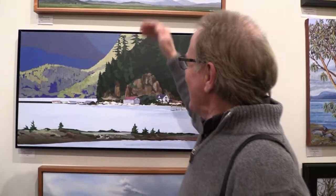You have the swath of color, and it moves through and takes you into the sky, the distant horizon. Hopefully it works. That's basically the intent. It's the built shapes. They don't necessarily have to be realistic marks, but they give you the impression of mountains.